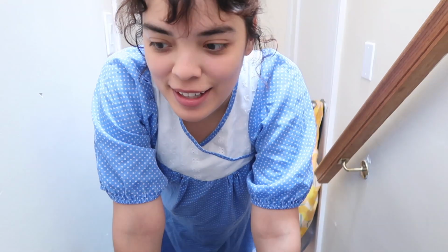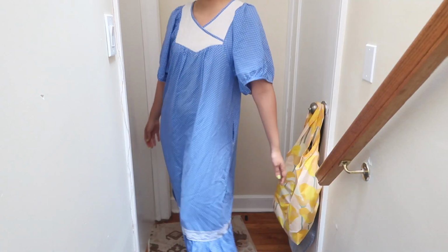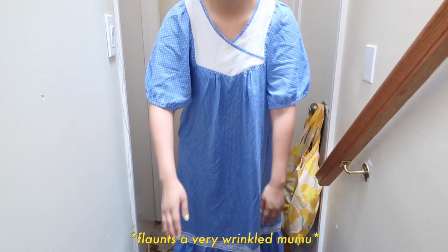And now I'm gonna get into some clothes so I can feel like a human being today. Pardon the AC noise, it's really hot, so I didn't want to turn it off. I feel like today is a good moo-moo kind of day since I'm gonna be home all day.